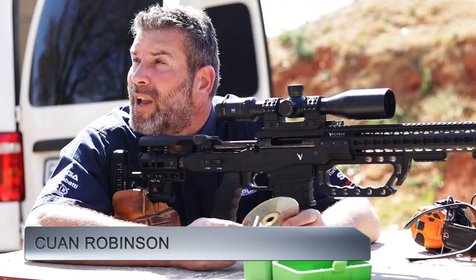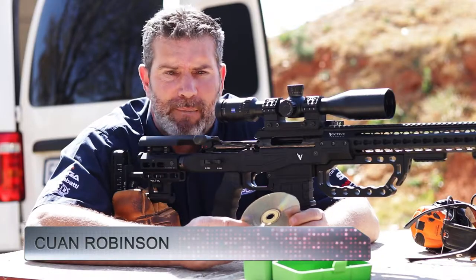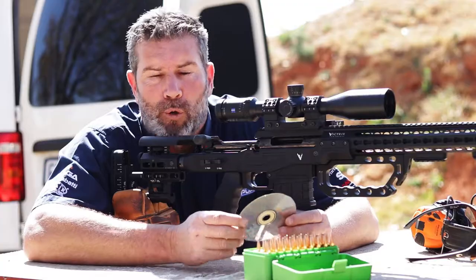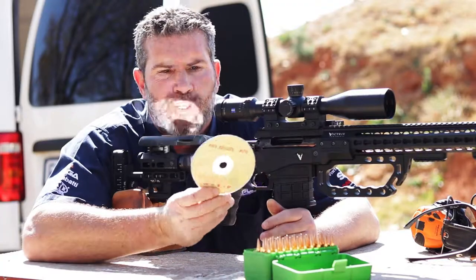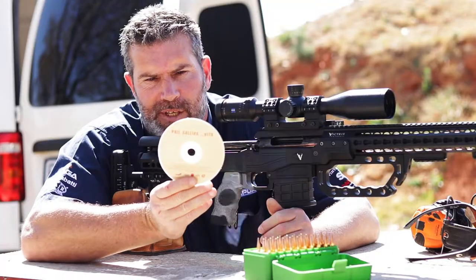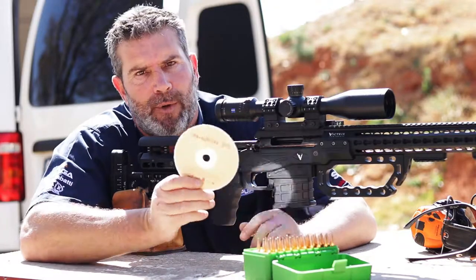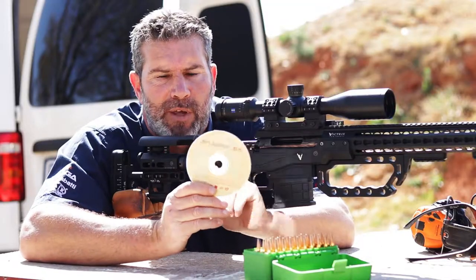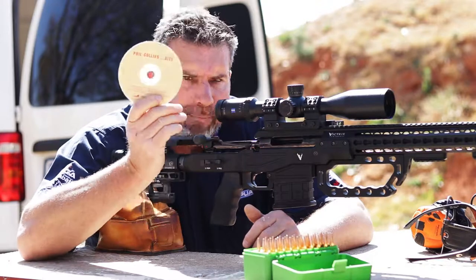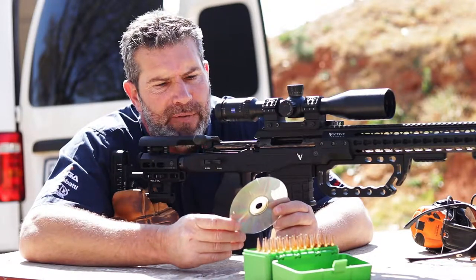Another glorious day on the range. Quite blessed, no wind, sunshine. Another day in Africa, absolutely beautiful. Today I'm going to attempt what I call a center fire CD challenge. 100 meters, garden variety music CD or DVD, three shots. Try to get them through the center of the CD without damaging the CD. In this case, I've got a Phil Collins greatest hits. I'm going to stick this up at 100 meters and see if I can get this right.